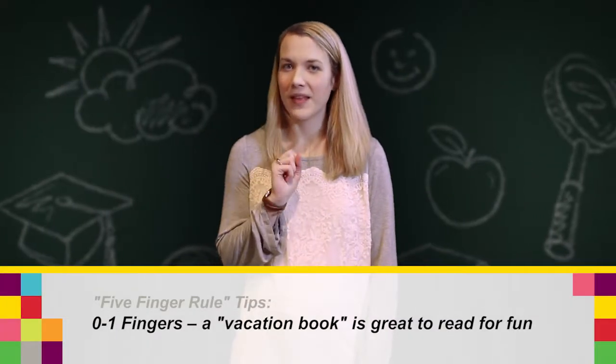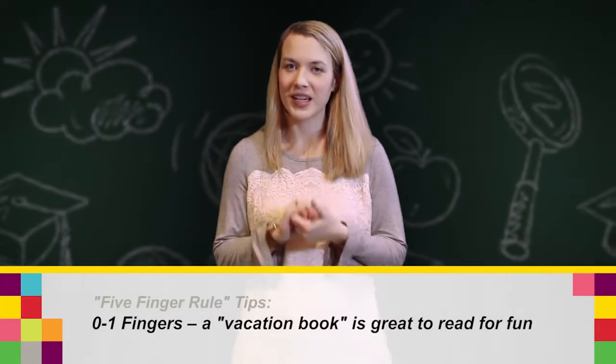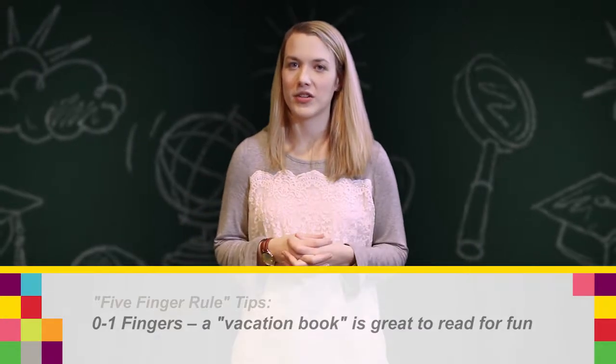If the child is holding up 0 or 1 finger, that's what we call a vacation book. It's too easy for them to read necessarily during a Reading Buddies interaction, but that's a great one to save for later to read on a car trip or for fun. And we want to always encourage your child to read what they're interested in for fun as well.